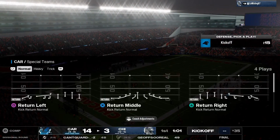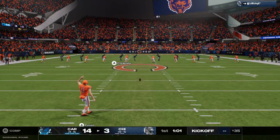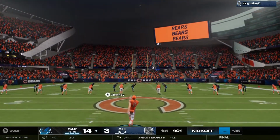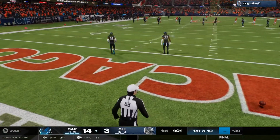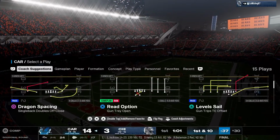And when you find yourself down double digits, you don't want to make a habit of settling for these field goals. It does allow them to chip away a little bit and cut into this deficit, but they've got to find a way to score touchdowns. And no chance to return this one through the end zone for a touchback.